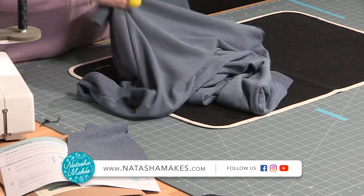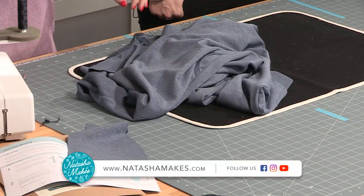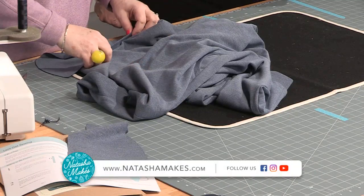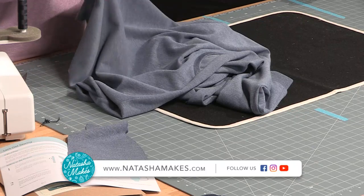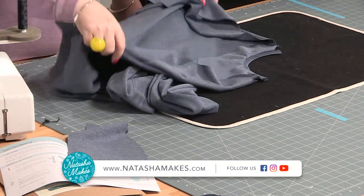Anne says, lovely demo, Jules. Thank you. And Natasha asks, do we have to buy 3 metres to make the Jules pattern? Yes, because we're selling by the metre. But then you'll have a little bit left over, should you wish to do anything else with it.